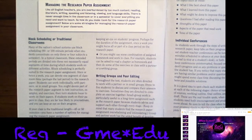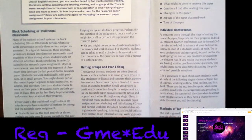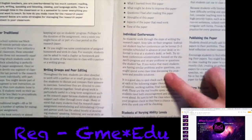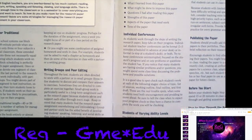As we continue here, it also gives us an idea with writing groups. It tells you how to use that and work within a peer editing format. They say throughout the text that students are directed to do that. So good, it gives us some advice. And also, if you're a one-on-one teacher, which I did for a lot of years, it does identify individual conferencing and how to utilize that. Probably also within a group setting as well.